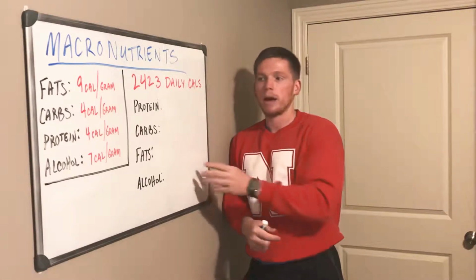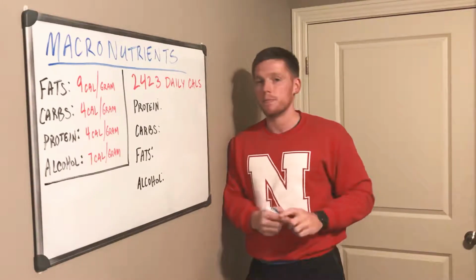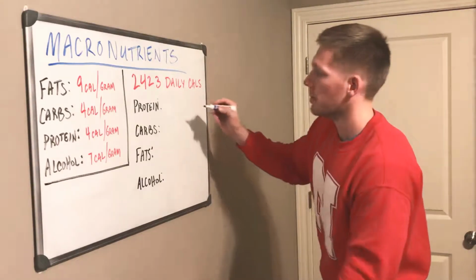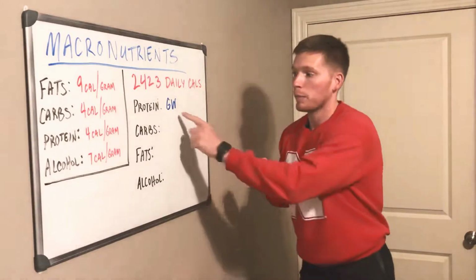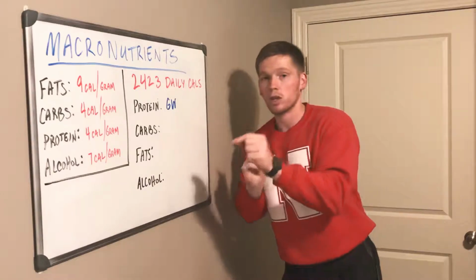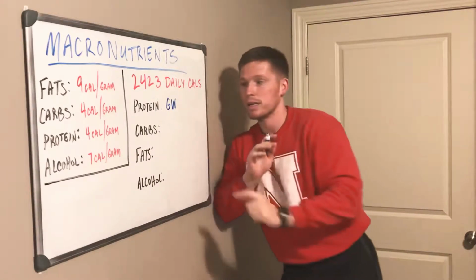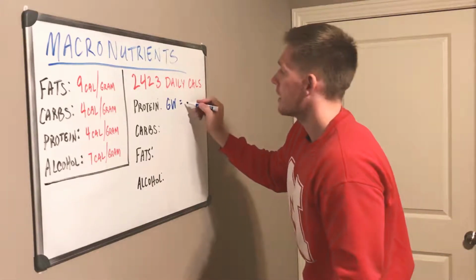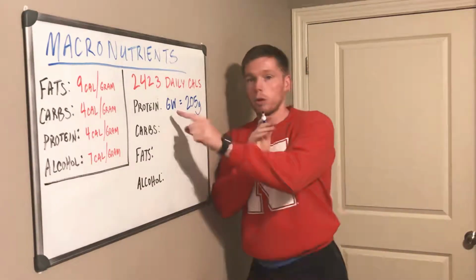Now when it comes down to the macro breakdown, there's really only one macro that I care about, and that is protein. What I tell my clients is aim for 1 gram of protein per pound of goal body weight. So if my goal body weight, let's say, is 205 pounds, then I want to eat 205 grams of protein.